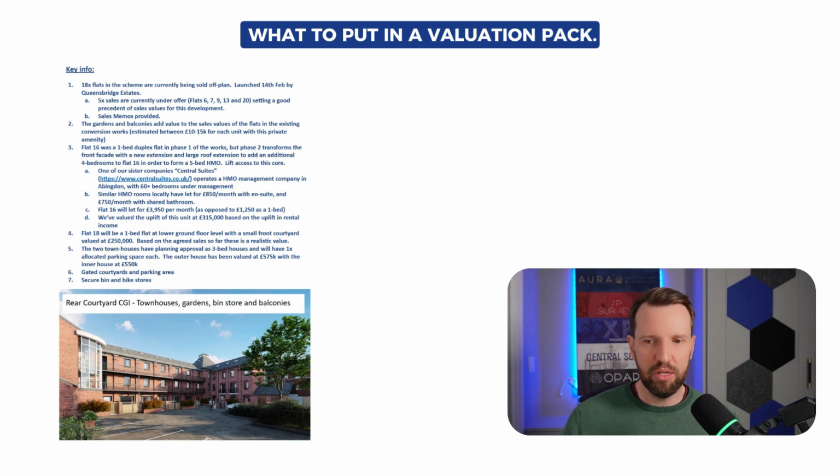Jack and his brother Rob run Central Suites. They have over 60 bedrooms in and around this area, so they are very dialed down in terms of how much this HMO is going to rent for. So share all that information. Without going through all of this key info, it's basically just highlighting all of the things that are going to add value to your scheme so that he can see it in its best light.